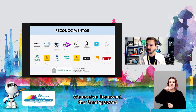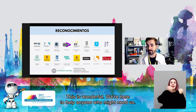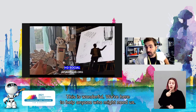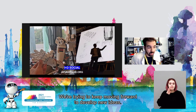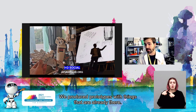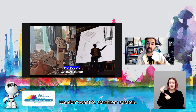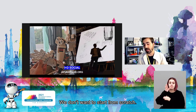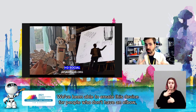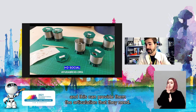We received this award, the FENIN Award for the best social sanitary institution in Spain. This is wonderful. We're here to help anyone who might need us. We're trying to keep moving forward to develop new ideas. We produce prototypes with things that are already there. We don't want to start from scratch. We've been able to create this device for people who don't have an elbow, and this can provide them the articulation that they need.